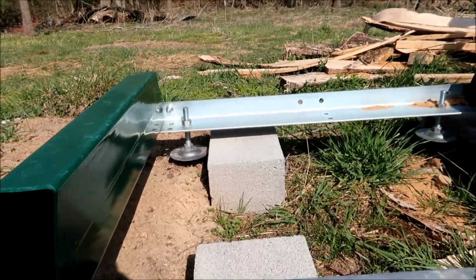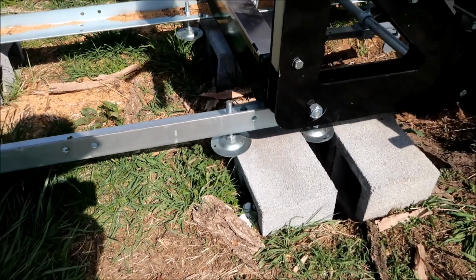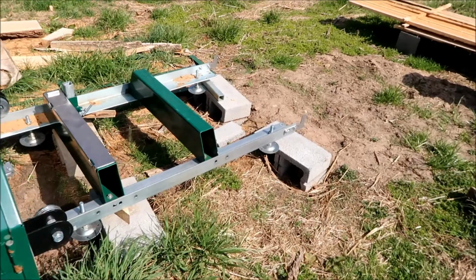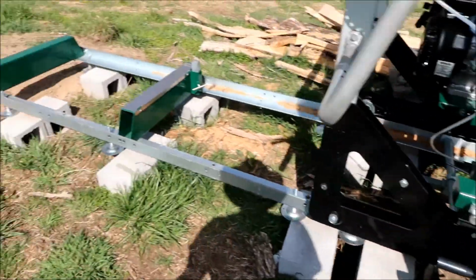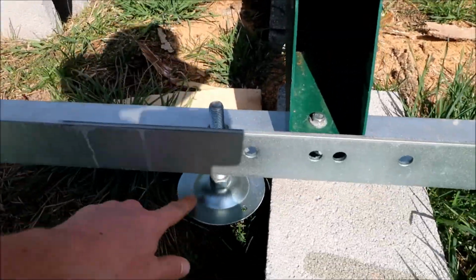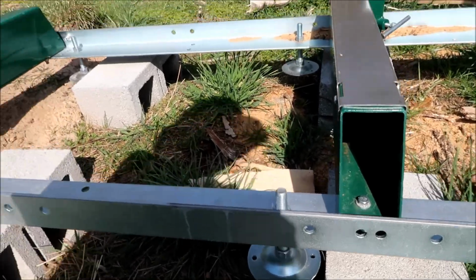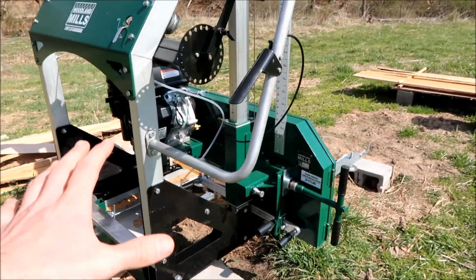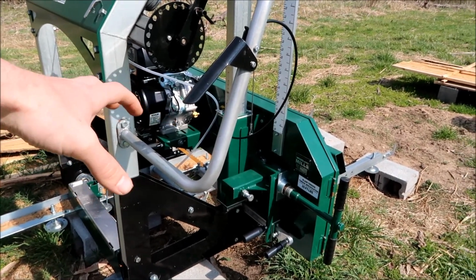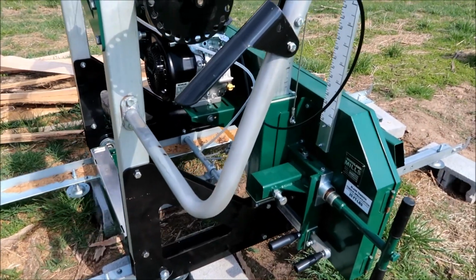and as you can see, some of these feet aren't even on the blocks anymore. It shifted this whole 1,000-pound machine a good 6 inches down off from the blocks. Now, initially I was planning on attaching these to the blocks, but as you can tell, I had not done that yet. And then also, it somehow managed to shift the mill, and it got the rollers off the tracks on there too.